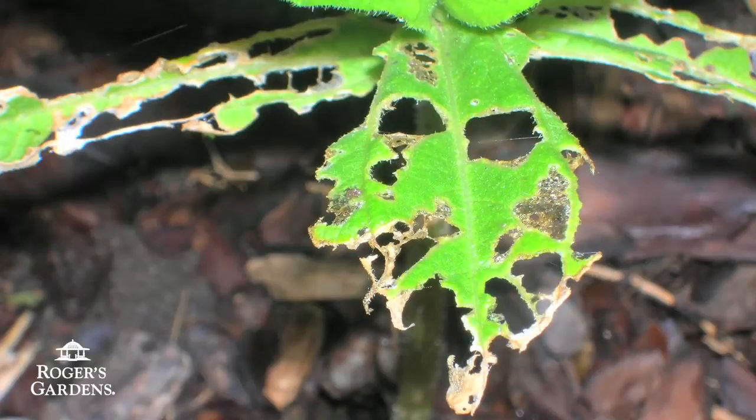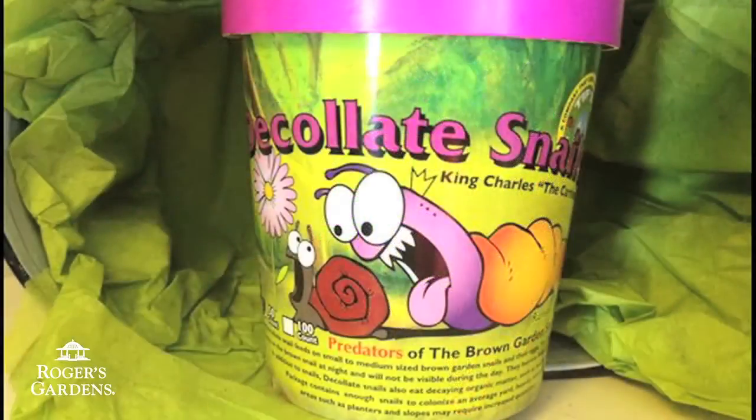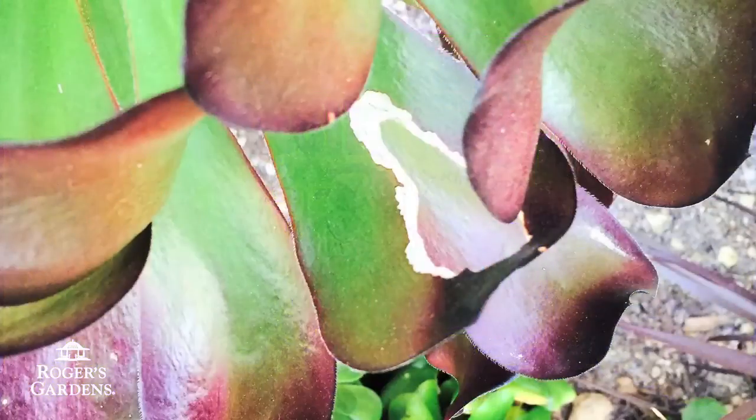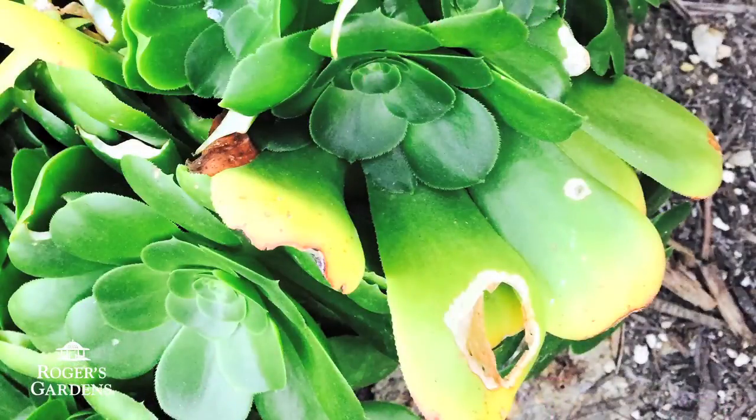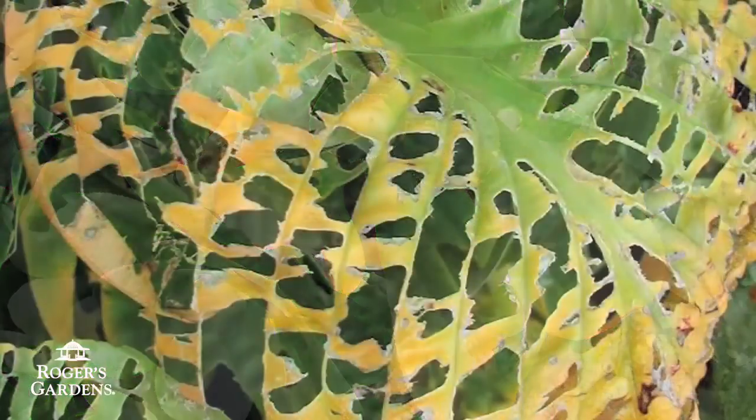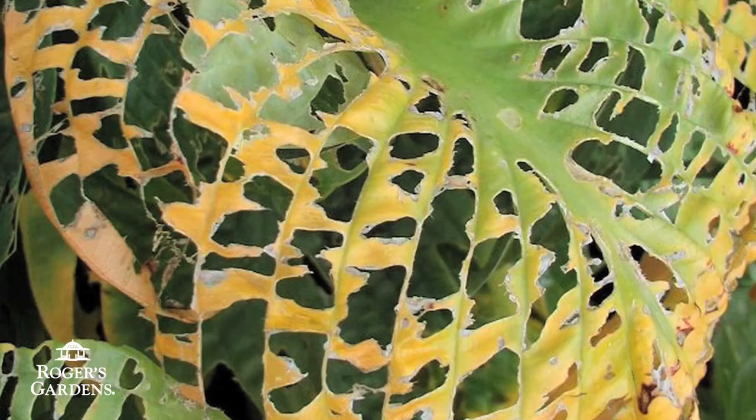If you happen to find snails, I recommend introducing carnivorous snails or decollate snails into your garden. These will eat at your problem. Just about as fast as snails reproduce, these will eat them. Otherwise, if you want another different type of product, you can use one with iron phosphate in it.